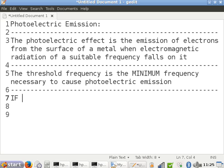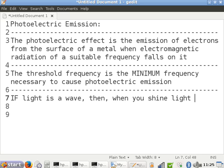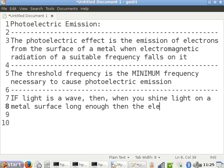Now, here comes, I suppose you might say, the problem. If light is a wave, then when you shine light on a metal surface long enough, then the electrons should get enough energy to escape.